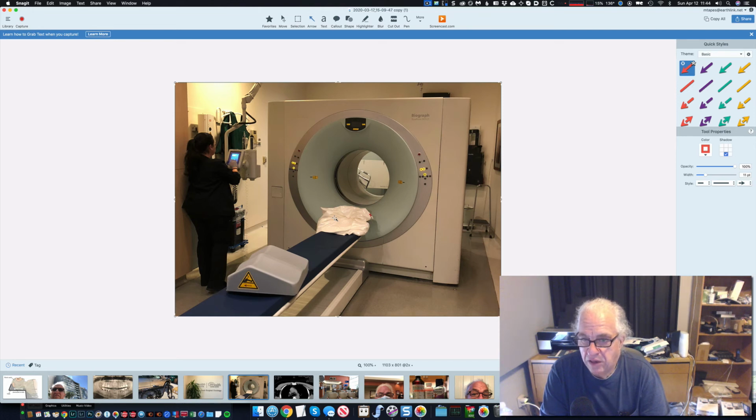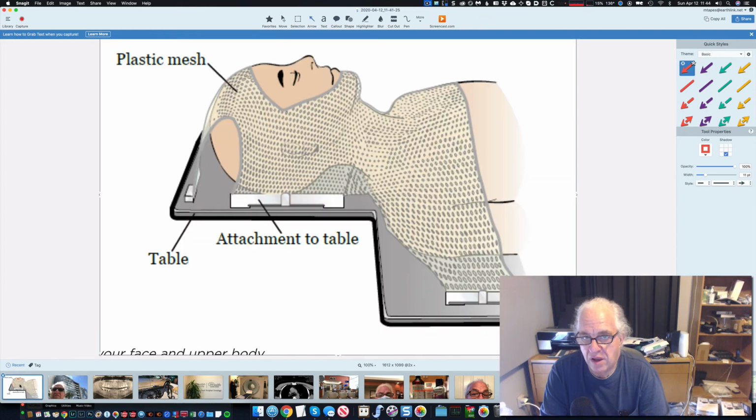So I'm going to put a link to a document that describes the whole process of what I'm going through, and simulation is part of it. This is part of that document. It's made by Sloan Kettering, and it's just a good overview of my situation.